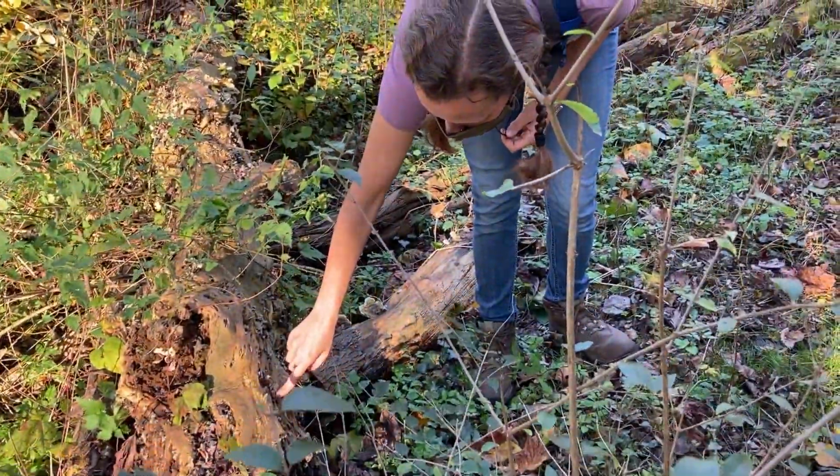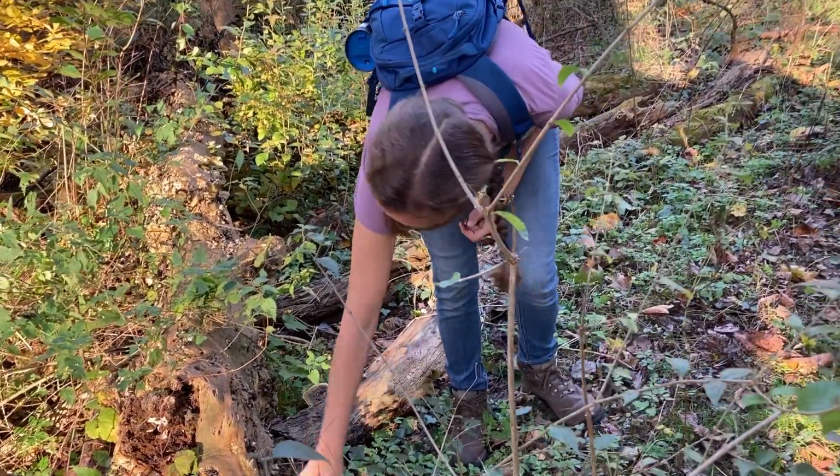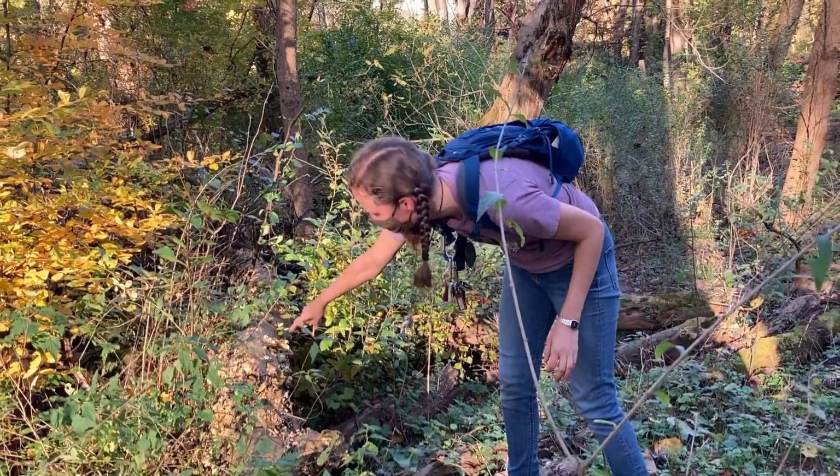Yeah, this is like an older version that has this fuzz growing on the top now. But this is all that, and this is all down here too. How about that big one? Yeah, we're gonna get there next. So this is all that growing down here.